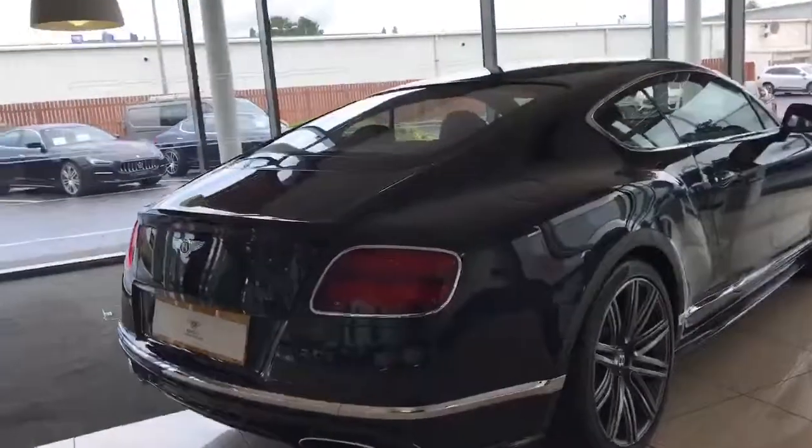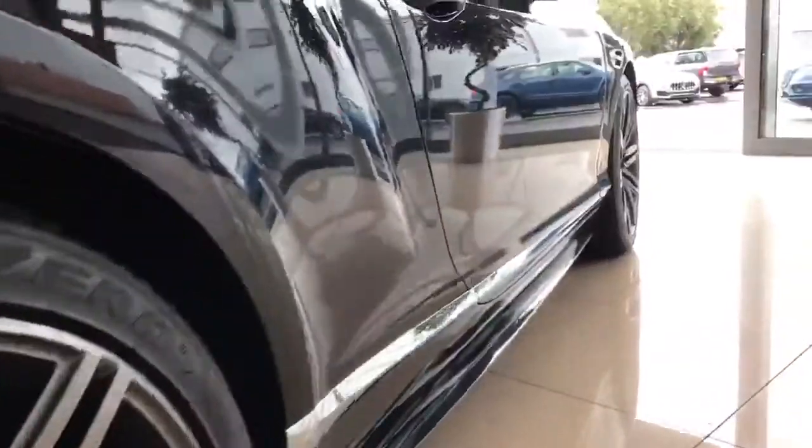We have our dark tint front and rear lamps, matching Pirelli P Zero tyres. Wheels and bodywork are unmarked.